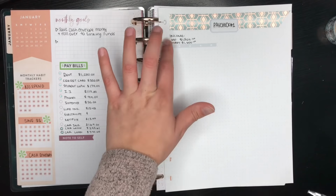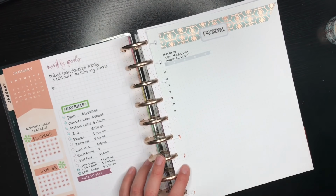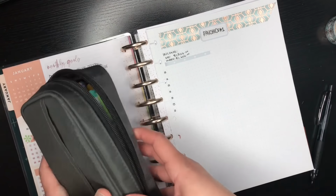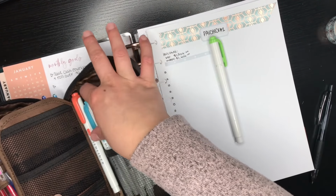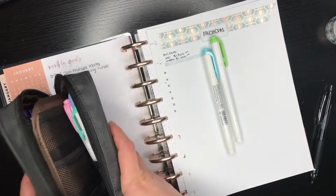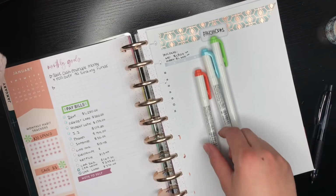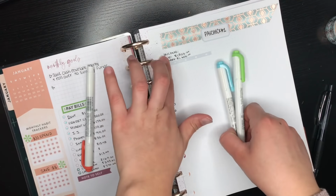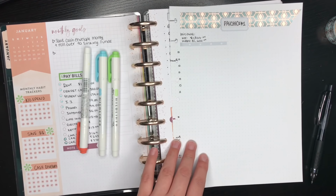So for the bills that I'm actually paying with this, I'm gonna go ahead and highlight what bills my husband is paying and then what bills I'm paying. So I'm gonna do two separate colors. And then I'm gonna do an extra color because technically one of these bills is getting paid for with the last paychecks from last month.